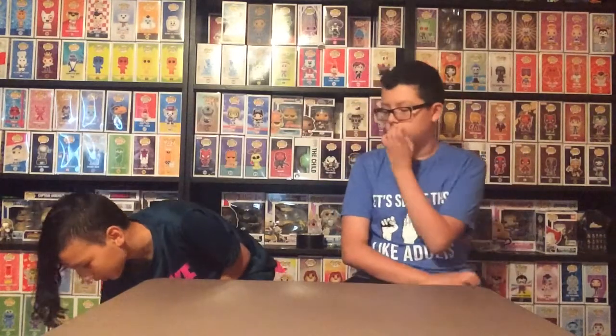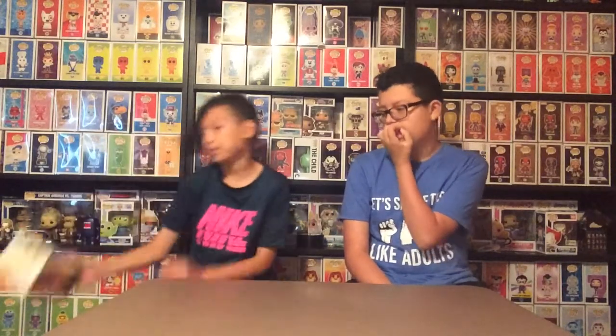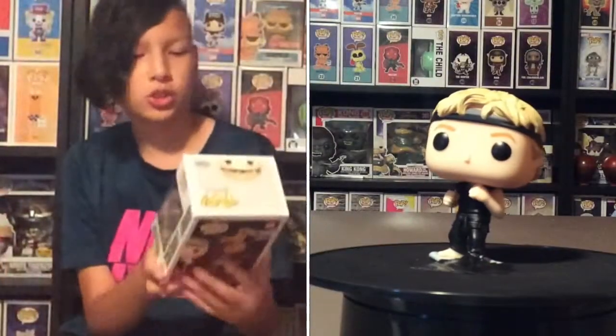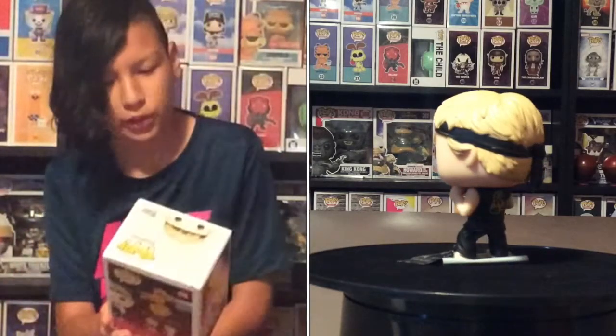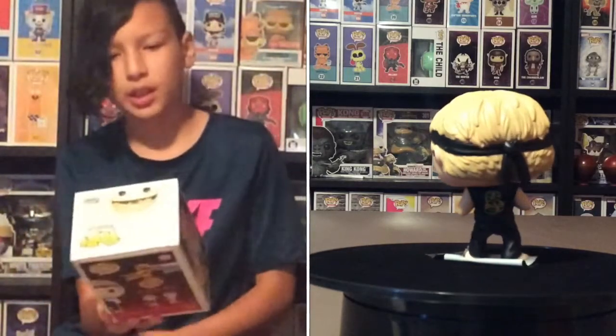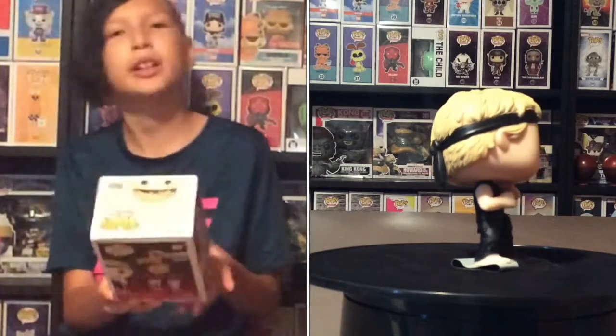The next one we got was Johnny Lawrence from Cobra Kai. So Johnny is a sensei for the dojo Cobra Kai, and he is in a fighting position for when he's teaching his students.